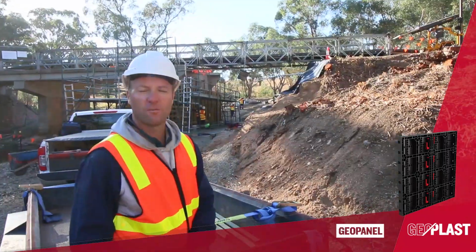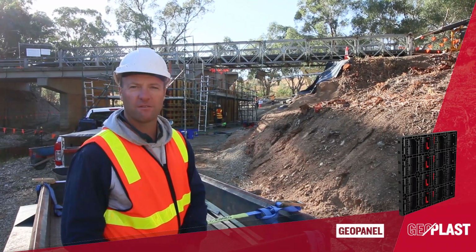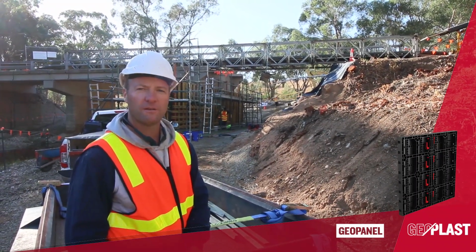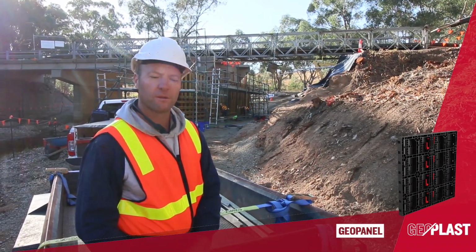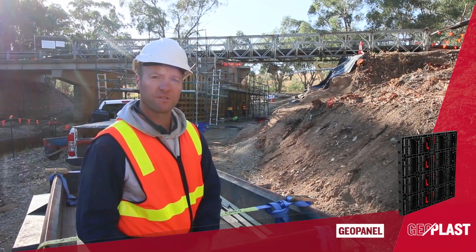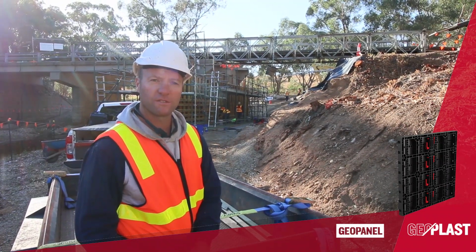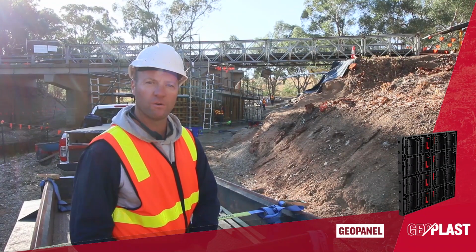Hi, my name's Gavin Walker from Waratah Bridge Constructions, and we're 15k south of Beechworth working on the Golden Ball Bridge for Vic Roads and Downer. We've worked closely with Allcon and Geoplast formwork systems. It's a lightweight system, very fast to install, and the product is excellent, and Allcon's service is excellent. It's helped us really get this project going quickly and across the line.